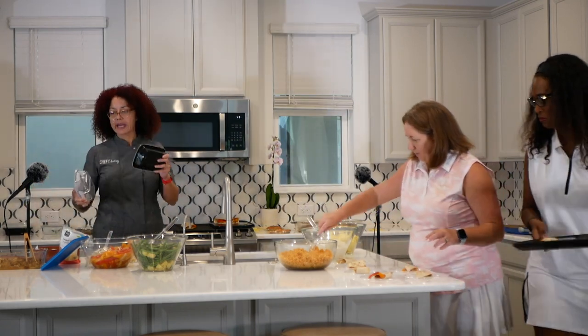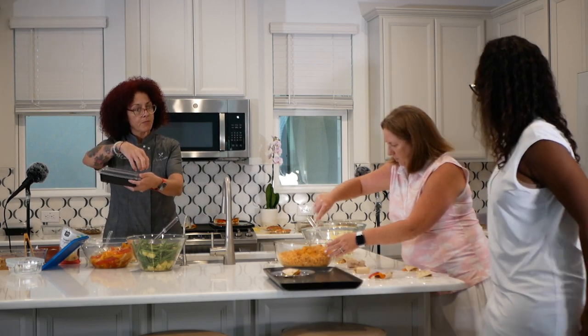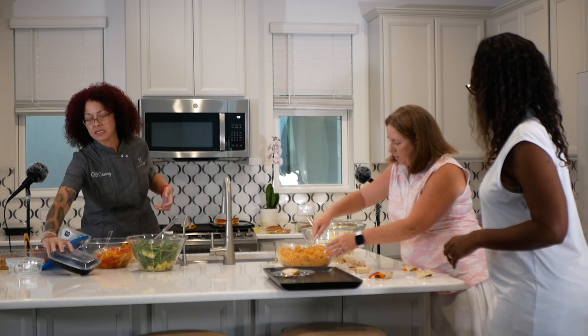If I had this container, I will pretty much just set my rice as the base, and then I will put my meat right in the middle, and then the veggies kind of on the side. That's how I would treat this container.